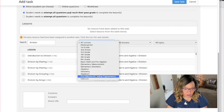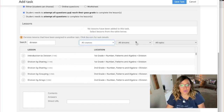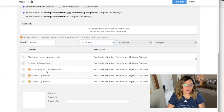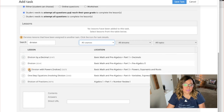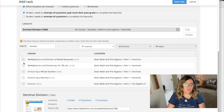Anywho, you can pick what grade level if you want to do by grade level. A lot of the times, and this goes into how we incorporate it, I will do all streams and not do it by grade level, but rather go through and say, you know what, I'm going to do, like on here, they did all the 4th grade ones, but I'll pick from different grade levels because there's some overlap. And this little yellow I here denotes lessons that have been assigned to another task. So basically my kids have already done this lesson. So you can go through and pick which ones you want to do.